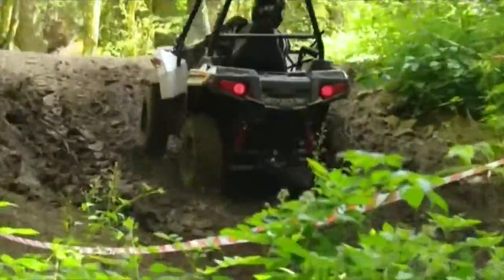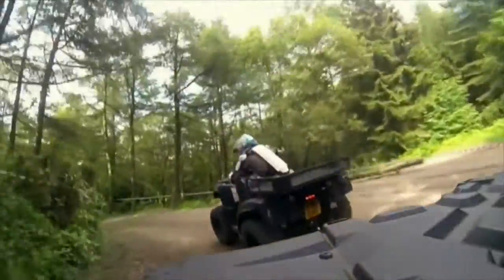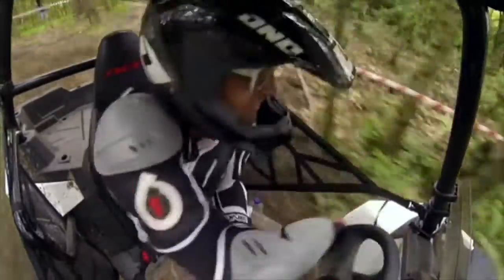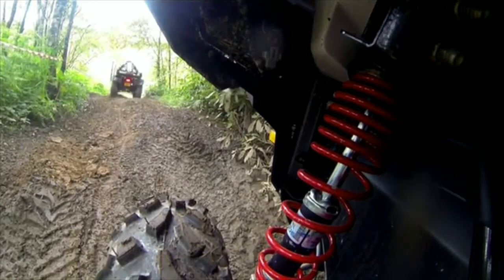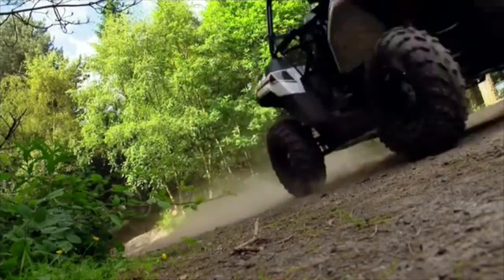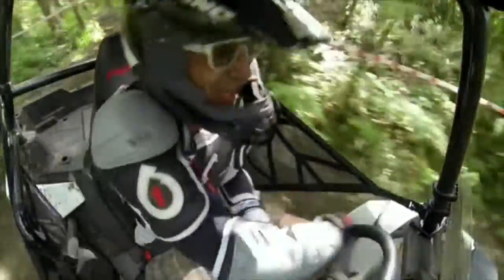My larger Polaris was incredibly fast, but it just wasn't as nippy around the corners as Otis's quad. One good straight and I'd be through, but then disaster struck. Yeah! Oh man! I was in the ditch, but I wasn't there for long. With 10.25 inches of ground clearance, I was free in no time. And if I wanted to catch Otis, I had to go all out. Oh my God! This is so cool. Just the power of this thing, man.